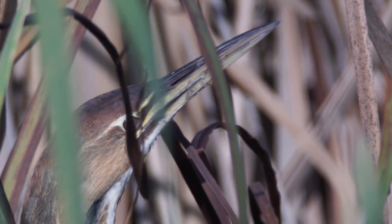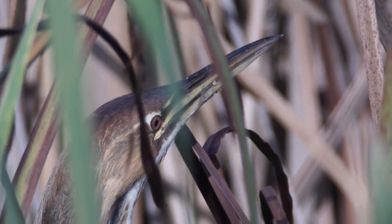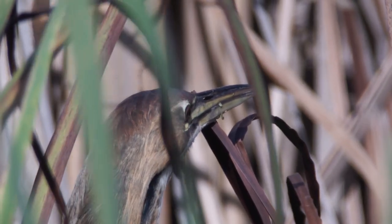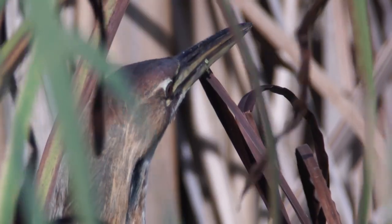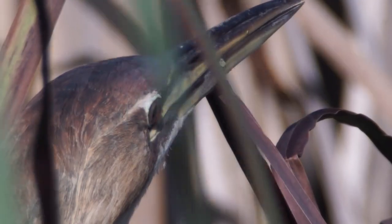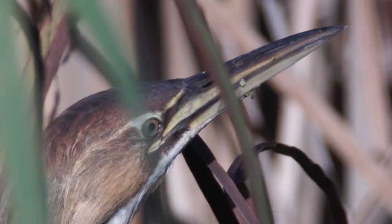So we're looking at an American bittern, and we're in the Bennings Marsh area. Real treat to see. Can't see much of it now, but we'll stay with it a few more moments and then we're going to move on. Likely won't see another American bittern this season. We have a hard enough time seeing them at all, even in the normal season.